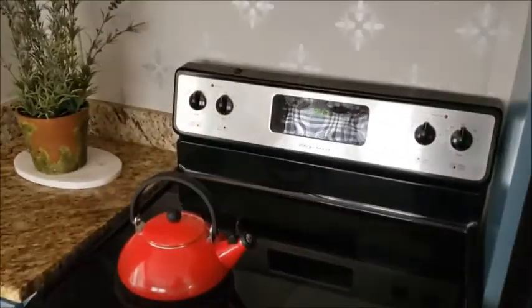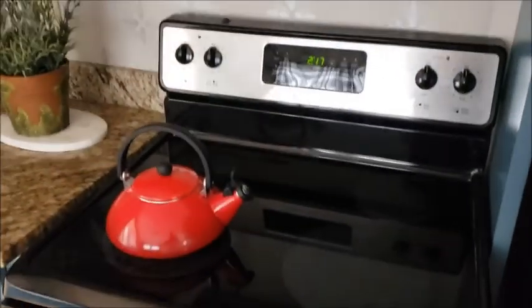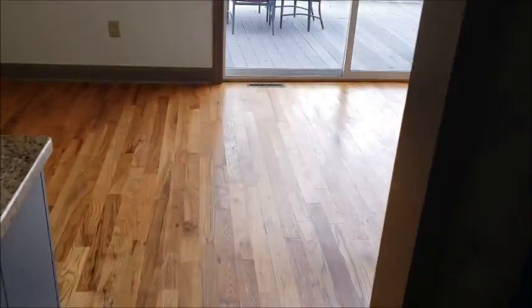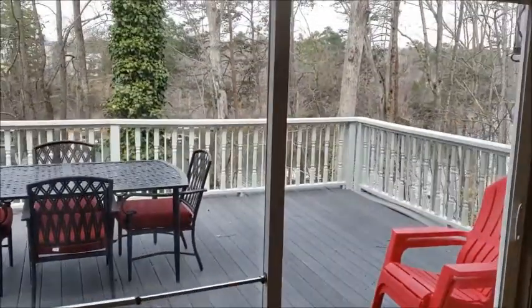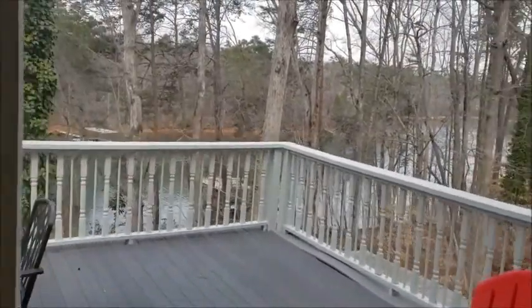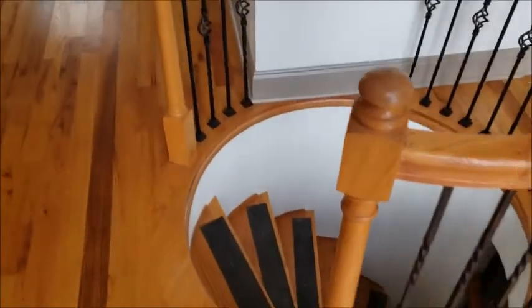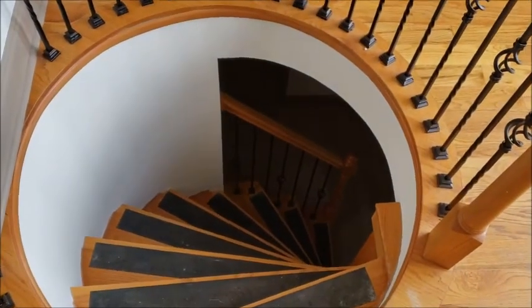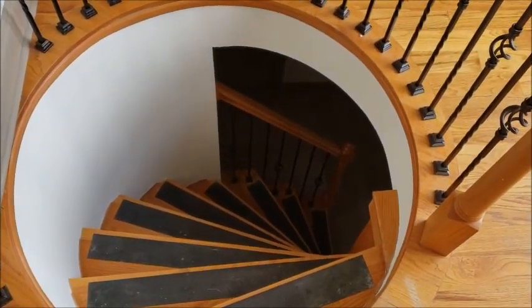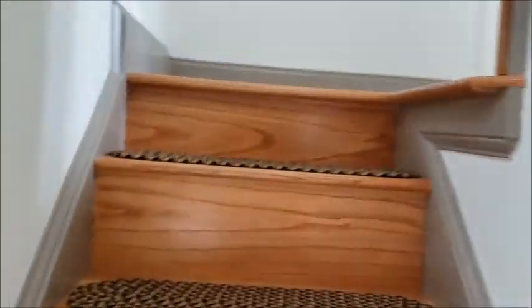It's about 2:15 on Tuesday. We are on the lake. As you can see, it's a very interesting floor plan. There are the stairs down to the bottom level. There's 3 areas down there, and there is 1 area up the stairs here.